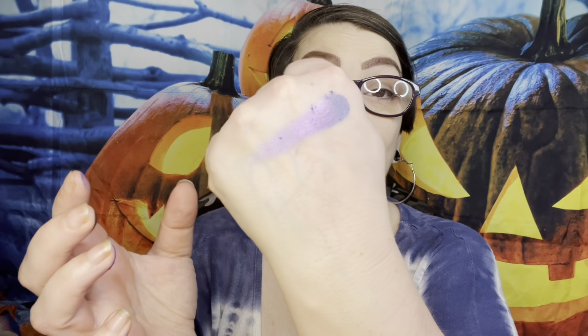So let's go ahead and swatch this. If you have never tried Juvias Place, you're missing out. Their palettes, their mattes, their shimmers, their duochromes, everything, they just perform beautifully. Look at that. Pretty sure this palette, yes, it has 3 shimmers and 3 mattes. And that one that I just swatched a second ago is a duochrome.